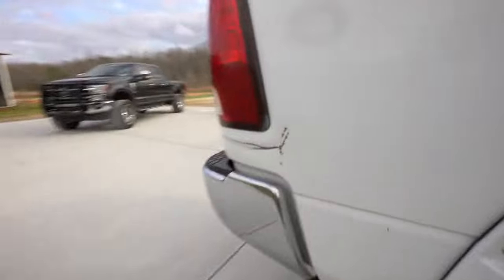And inside looks really good, and I'm not complaining. It's got a scratch back here, right there, but for farm truck use, I'm not surprised. I mean, it's a farm truck, so there's gonna be some scratches on it, right? But other than that, man, it looks pretty clean.